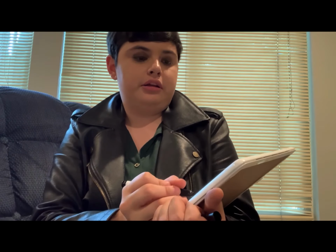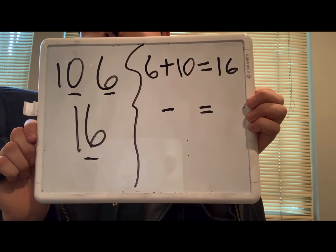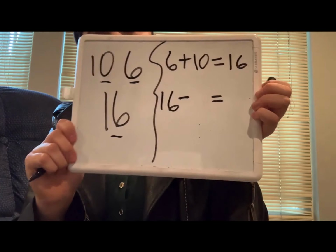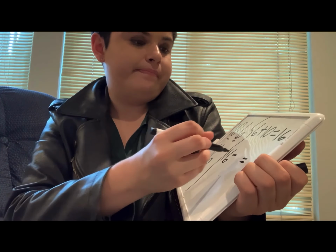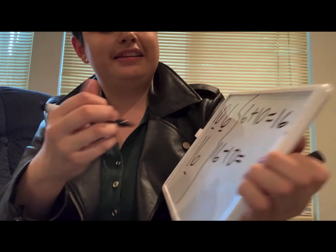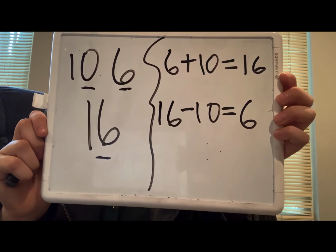Next, we're going to do our little sister fact or our takeaway. So we're going to do 16, because we always start with the biggest number, minus, or take away, 10 equals, can you tell me what 16 take away 10 equals? You're right, it's 6. All right, friends, there you have our two related facts.